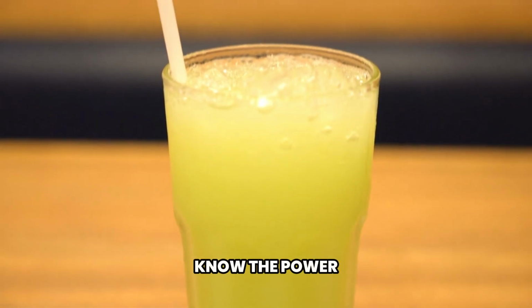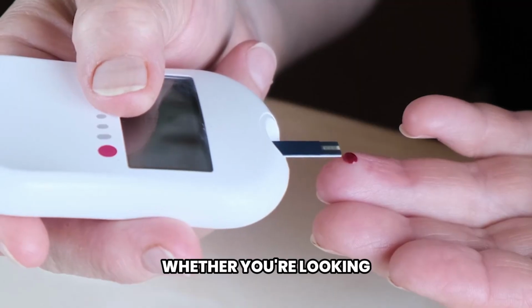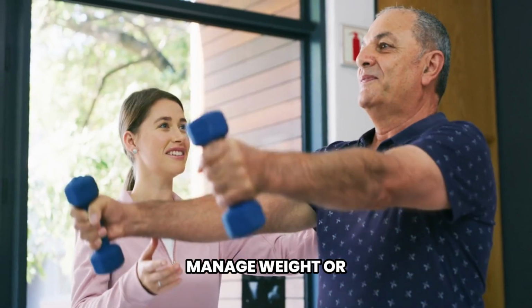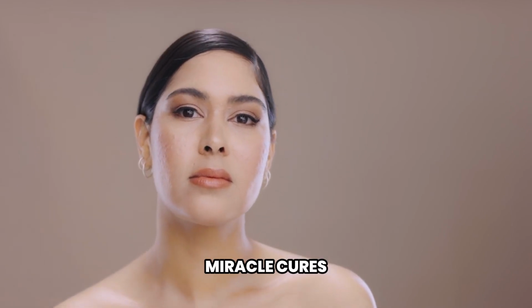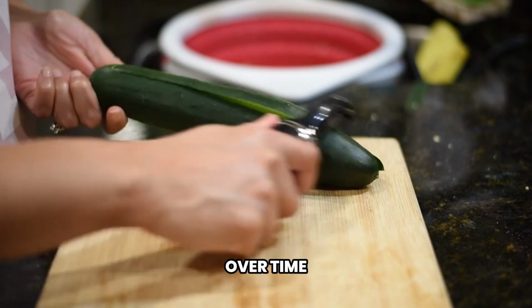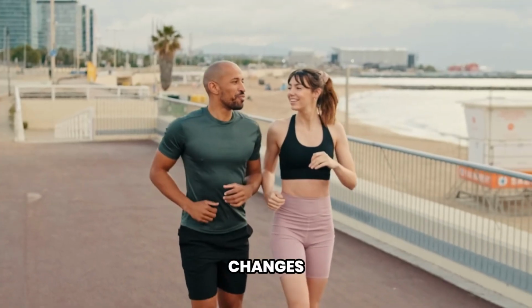Now that you know the power of chayote juice, what's stopping you from giving it a try? Whether you're looking to support your blood sugar, improve heart and liver health, manage weight, or simply boost your overall wellness, this humble green squash just might become your new daily ritual. And remember, it's not about chasing miracle cures. It's about making small, sustainable choices that build up over time. A glass of chayote juice a few times a week could be one of those quiet changes that lead to long-term transformation.